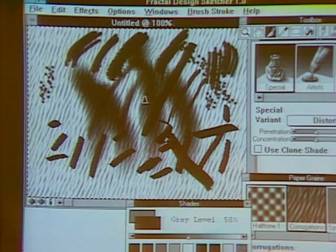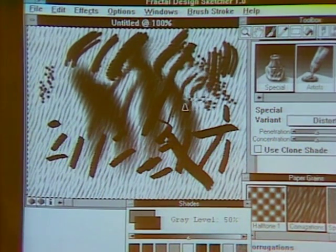Famous Italian painter. Yes, yes. Gustavo Distorto was very famous for this. This is a new product.